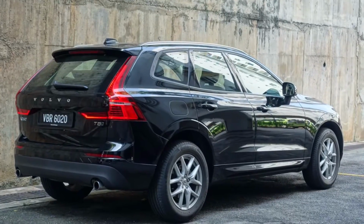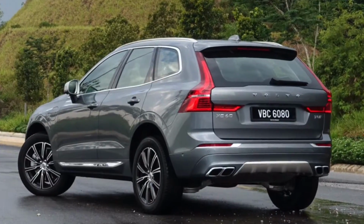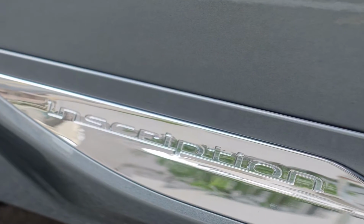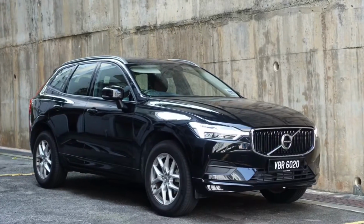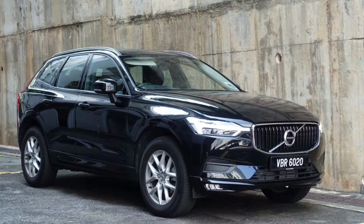So this, the T8 Momentum spec, that otherworldly presence of the Inscription Plus T8 model is a bit gone. It's like that girl that you meet once, at a particular place, at the right time, in the right lighting, and she looked absolutely gorgeous. Then you saw her again in Pasar Malam with direct contact, and maybe no. There's something missing there, but it's still her. But that same feeling is not there.